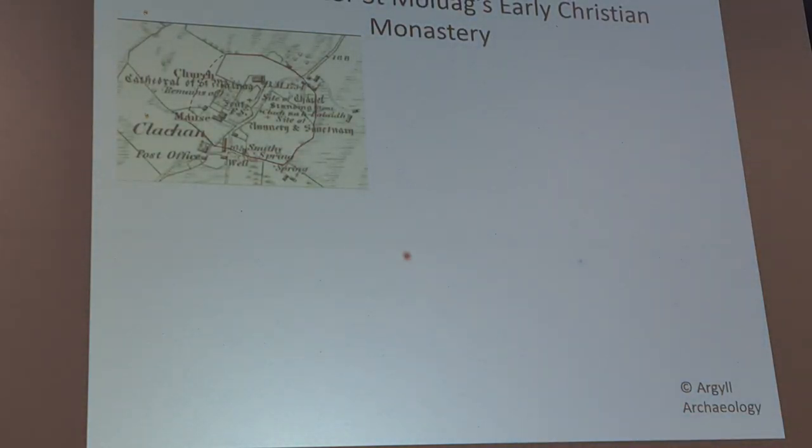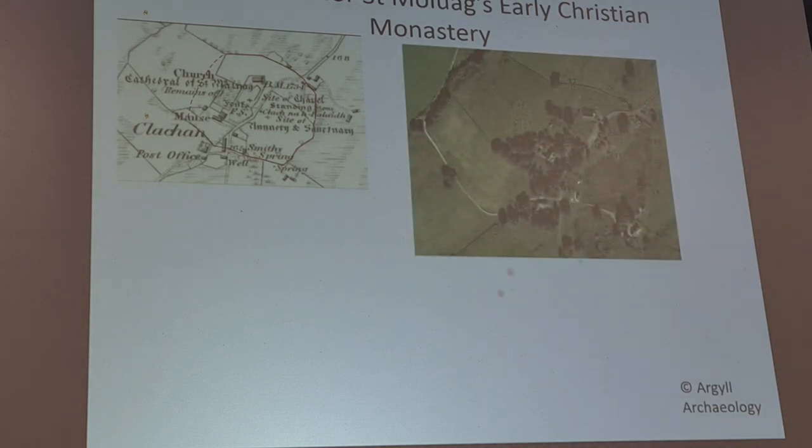So what we did in the first place is, on the first edition map, you can see the outline of the walls, and I've highlighted it in red. This is thought to be the enclosure that surrounded the monastery. It's called a vallum. And often they're ditch and banks, sometimes they can be fences, sometimes they can just be merely a hedge. So the first season we started looking for the monastery, we decided to tackle that. If you can find the vallum, then that's pretty good evidence that we've got a monastery.